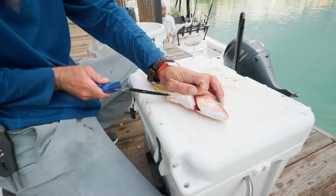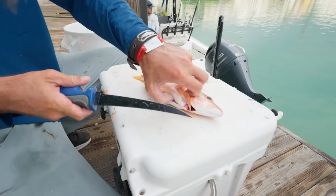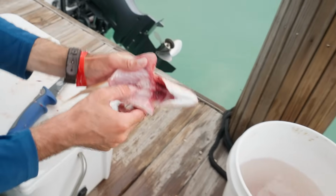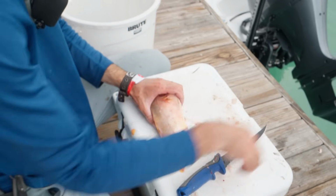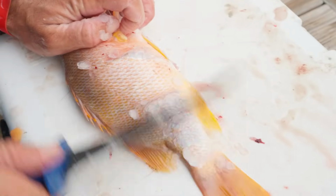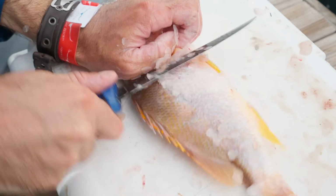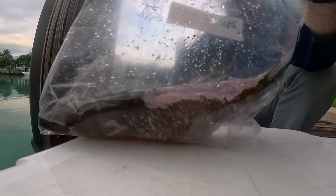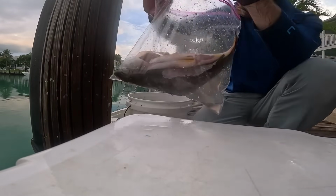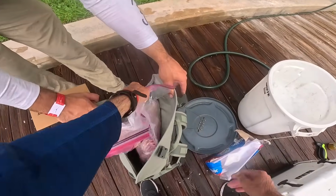Let's gut this one to see if we can have it cooked whole for us. Nice little dolt. There you go, nice and clean inside. And then I'm going to use the back end of the knife to just get the scales off, so then he's ready for the chefs in the kitchen. Better if I had a descaler, but I don't. Going in the Yeti hopper.